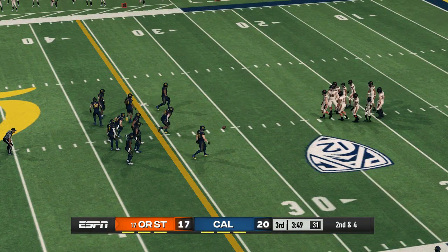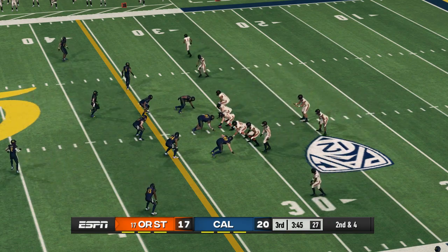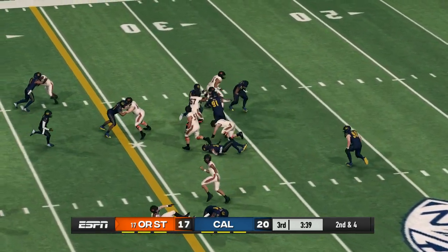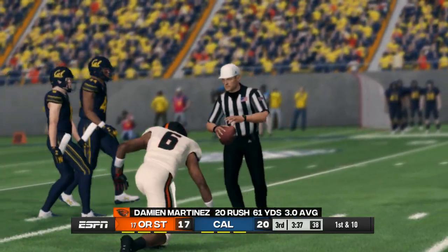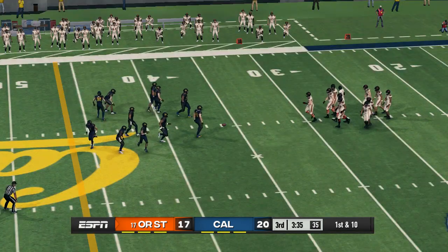They're about 4 yards away here on second down. Nice run there as they work the outside. Call it a gain of 5 yards. That makes it first and 10.